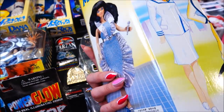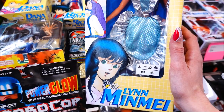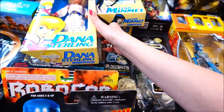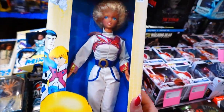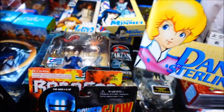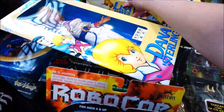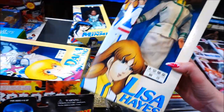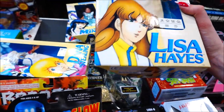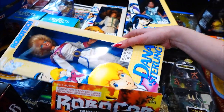Super interesting. She's got a cute dress. Dana Sterling. Wow. I have to admit, I have no idea what this is. Is it an old anime, or is it something that's localized to fit the American market? Wow. Ah, no. Street Fighter fell. I'm sorry.